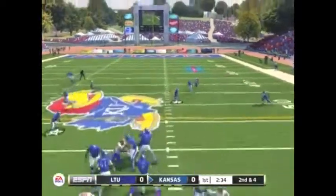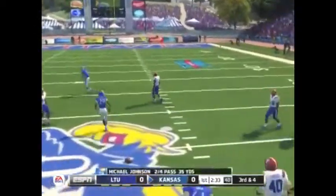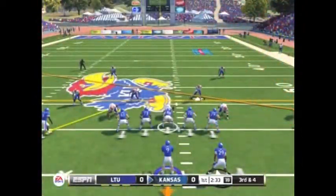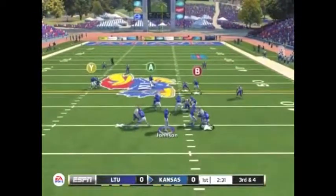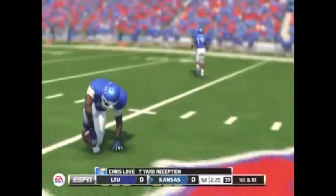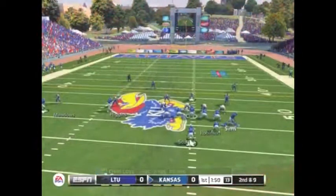Johnson dropping back, stepping up in the pocket, throwing, and it's going to be almost intercepted. Questionable pass by Michael Johnson. 3rd down and 4 now. Johnson out of the gun again, dropping back, throwing, and squeezing one into Chris Love. A dangerous pass, but picks up the first down.